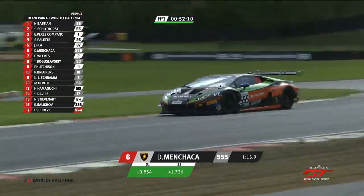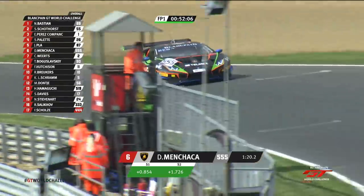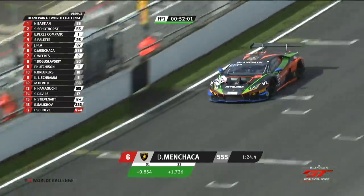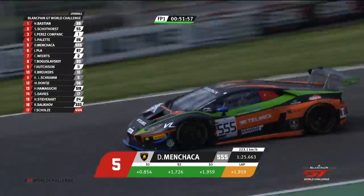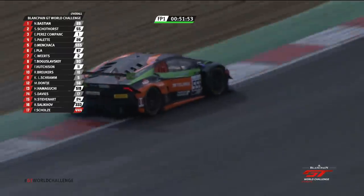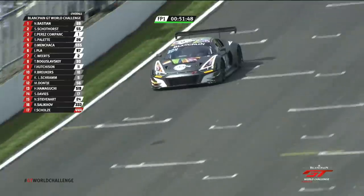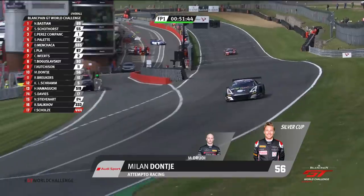Menchaca up towards the end of a lap. Nico Bastian's time to beat is a 1:23.704. Out of Clark Curve, up towards the timing line, he will now come. Where is this lap going to put him? Menchaca goes and does a 1:25.663. I mean, Nico Bastian's got a pretty comfortable advantage, just over a second of the second quickest currently. Milan Doncic comes across the line.